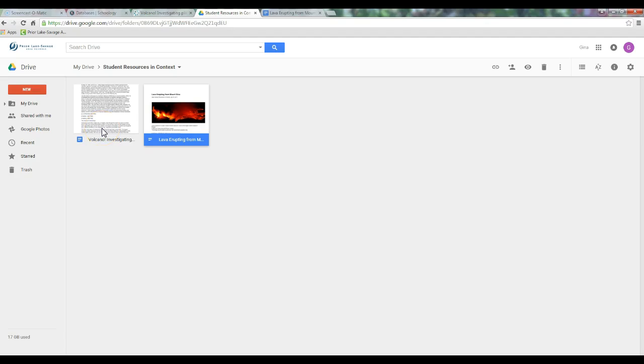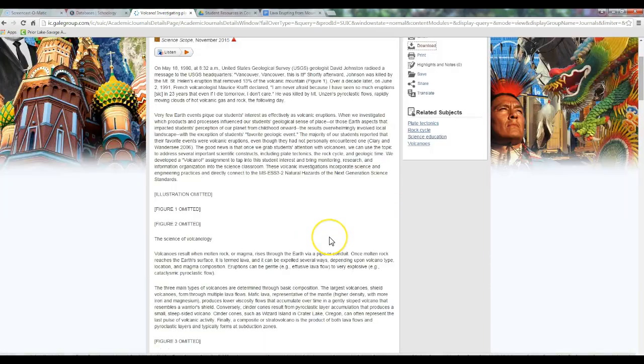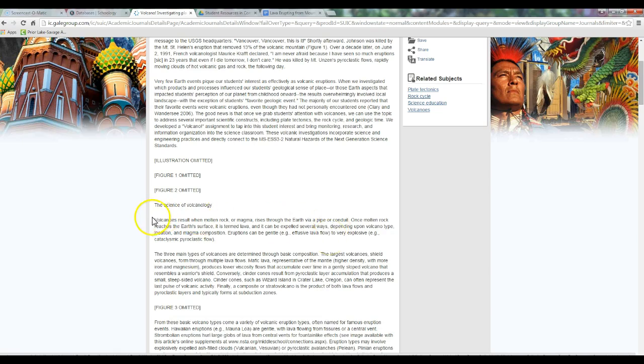Okay, there's a couple more features that I want to talk to you about here. So let's say that I find an interesting statement about volcanoes that I want to include in my research paper directly. I can highlight it.